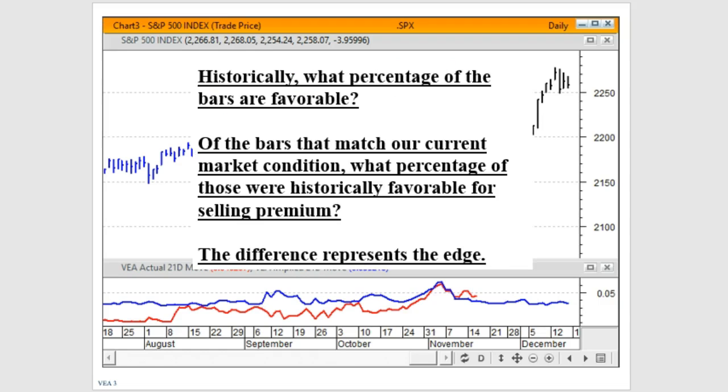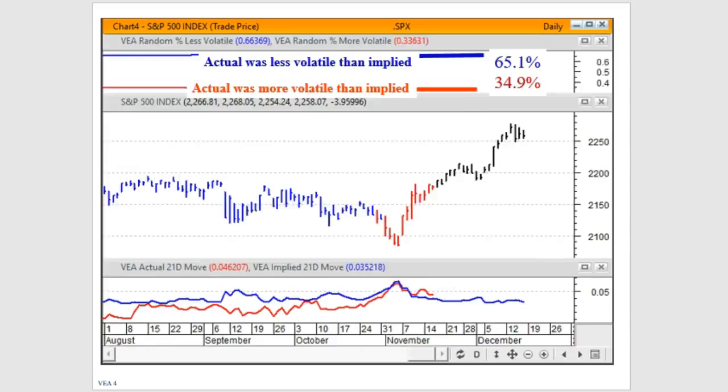We're going to ask ourselves historically, what percentage of all the bars are favorable? That's our benchmark. Then we look at only those bars that match our current condition, and historically, how many of those were favorable or unfavorable? If there's a big difference, that represents the edge. So historically going back 4,266 bars, 65.1% of those bars turned out to be favorable. That's our benchmark. 34.9% were unfavorable for selling premium.